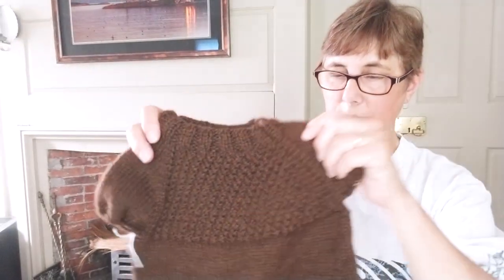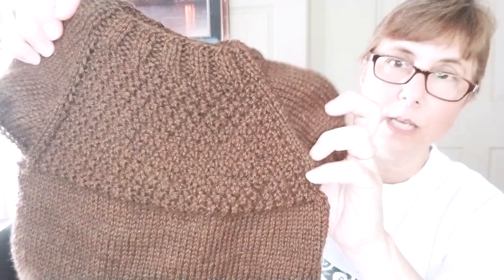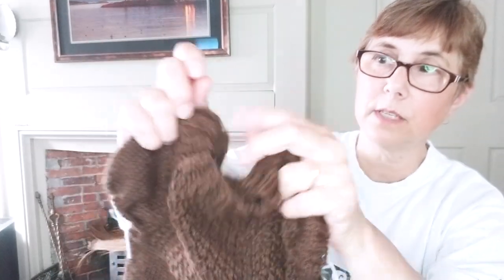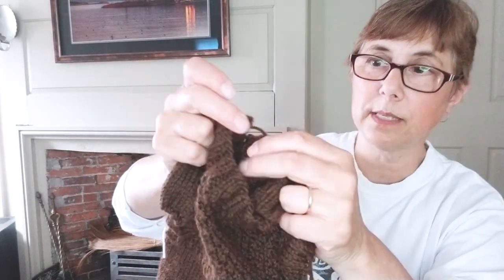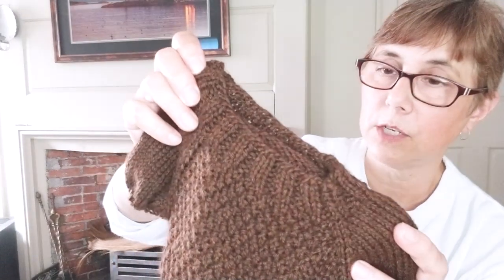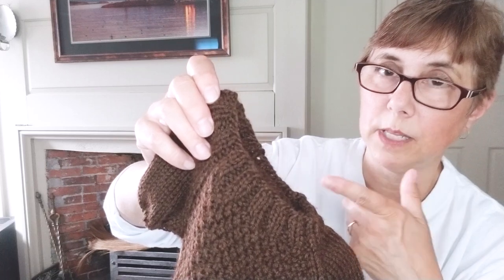So this is the sweater, if you can see it. It's so cute. It has this honeycomb pattern in here, so it's just a little round neck. You'll see that the neck is open. That will be closed up. Years and years ago, when I was doing rib patterns and you had to join in the round, I either saw somewhere or just decided to do this.